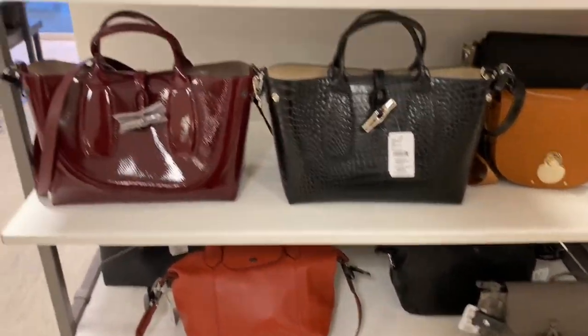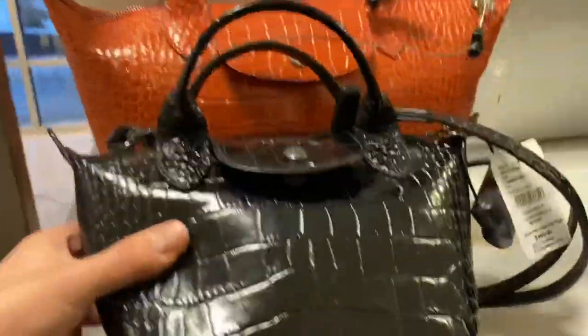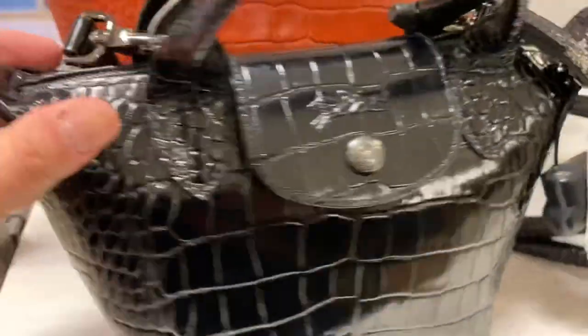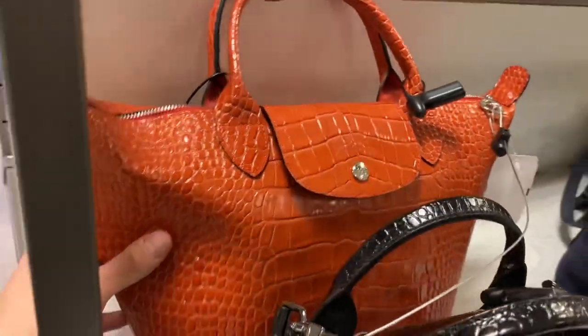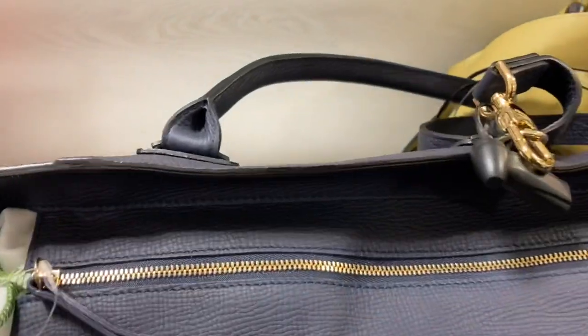And right beside the Tory Burch items, there was a whole slew of touchable Longchamp. One of my favorite luxury brands. I love these pieces. Their mock croc is gorgeous. The attention to detail with it is just insane. And I love their leathers. Their leathers are so soft.